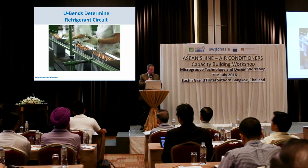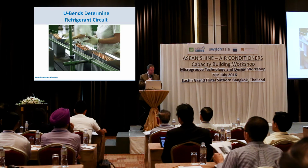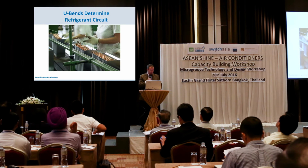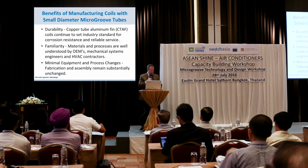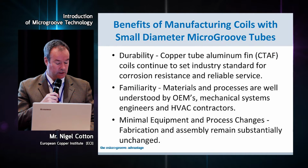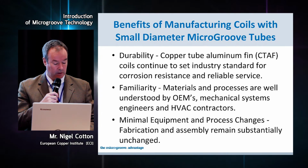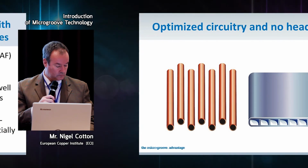The U-shaped fittings are brazed onto the tube ends, and this determines the exact circuit that the refrigerant will travel through the coil. This is a well-established process, it's very reproducible and very robust. This method of manufacturing coils continues to set the industry standard for corrosion resistance and reliable service life. Since this process remains largely unchanged for small diameter microgroove tubes, engineers and technicians throughout the industry are familiar with the practices and also the costs associated with it.